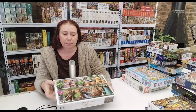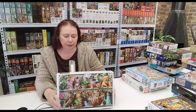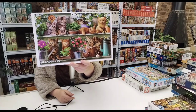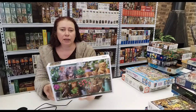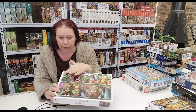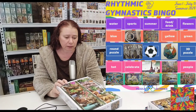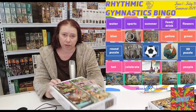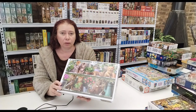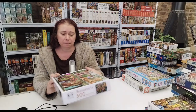Okay, the next puzzle is this Blending In, 500 pieces from RGS, beautiful kittens. And initially I planned to use this one for the green square because of all the greenery in there. But I ended up using this one for the Puzzler's Choice square. So you can have a look at the quick time lapse of this one.